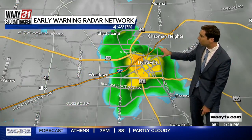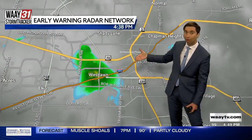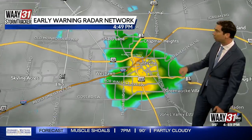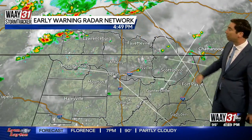And you'll notice these little cells quickly racing to the east. And you'll notice how it kind of blows up right as it moves over top of the hot city. So again, definitely possible. And again, these are moving pretty quickly. So you get that quick little downpour in Huntsville, and it should be dry here in the next 5 to 10 minutes. It's really about all the rain that we're seeing here right now.